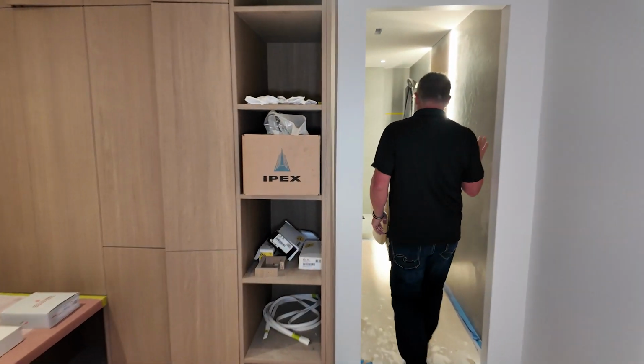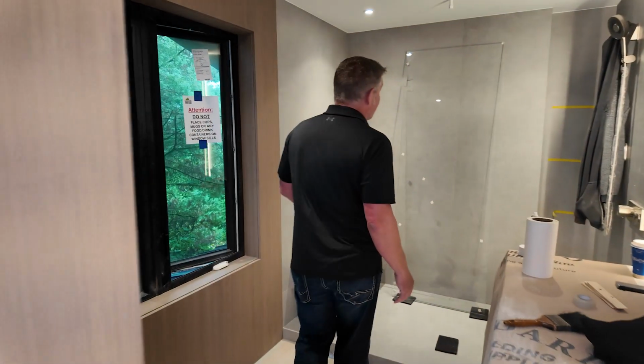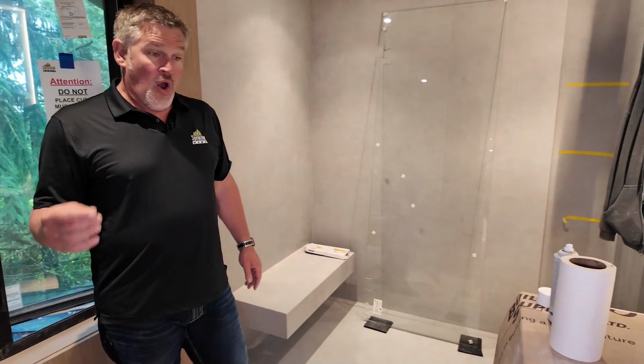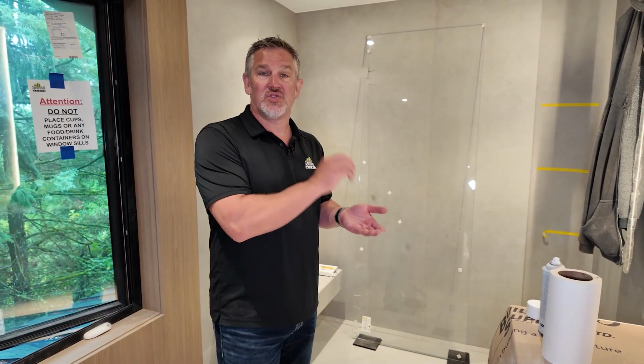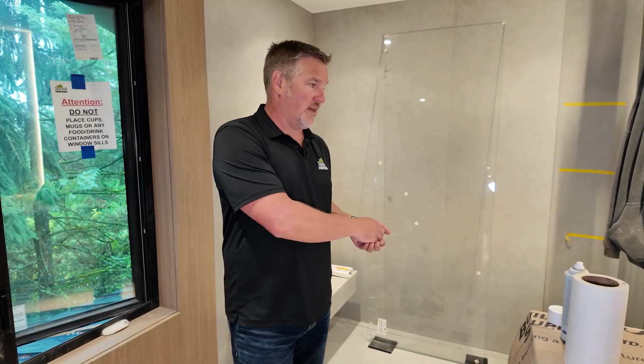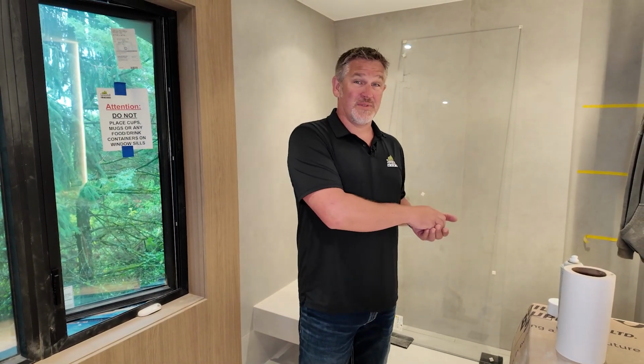This hasn't changed much since the last time we were here, other than it looks like the glass guys are getting ready to start installing shower glass. So we will be coming here once a week for the rest of the month because there's just so many different things happening this month as we're pushing to get the clients moved in to the upper 2 floors by the end of August. It's August 6th, so that's 3 weeks from today.